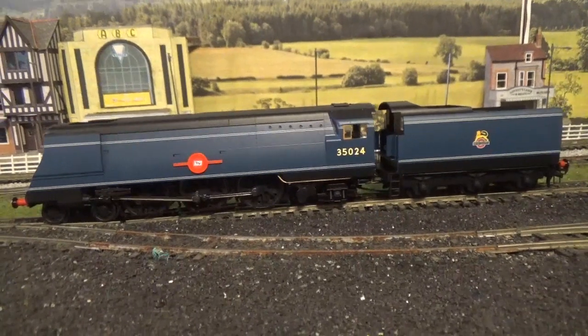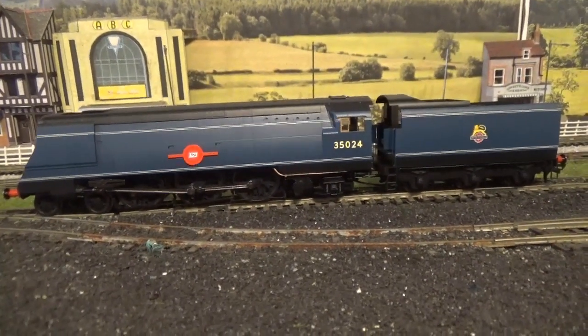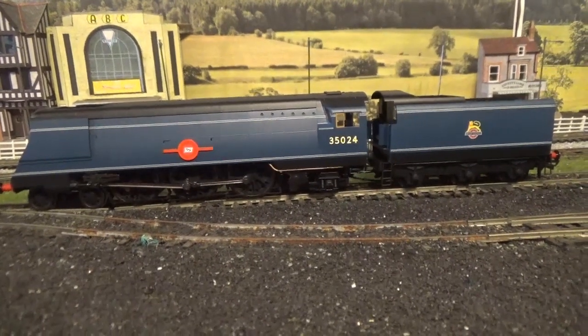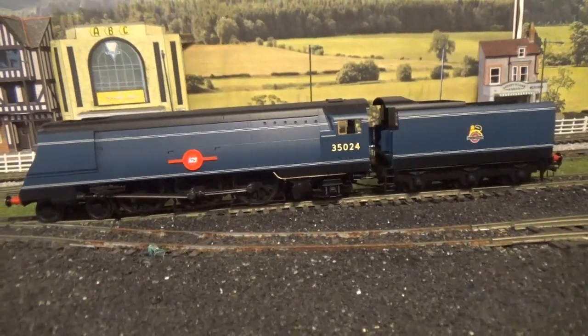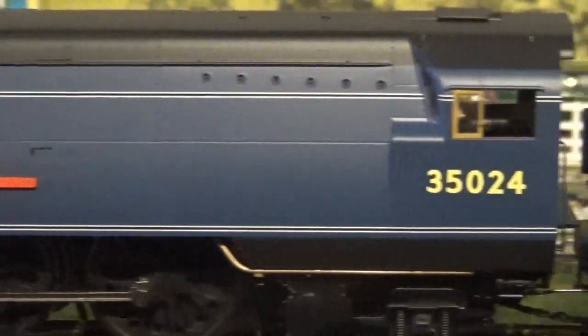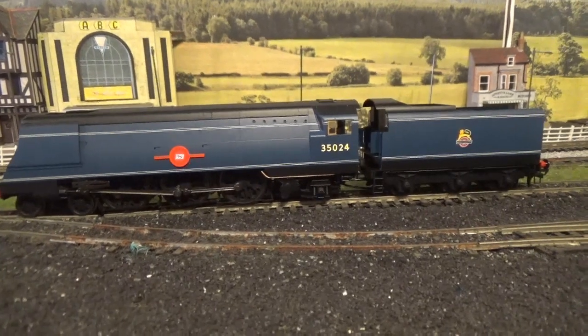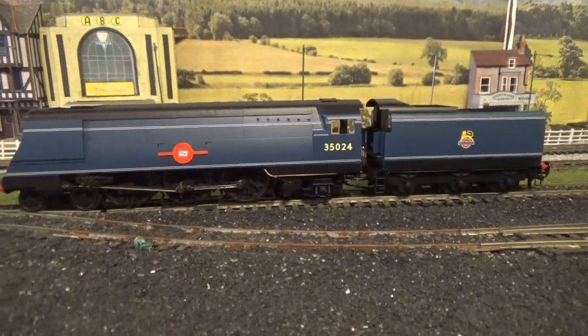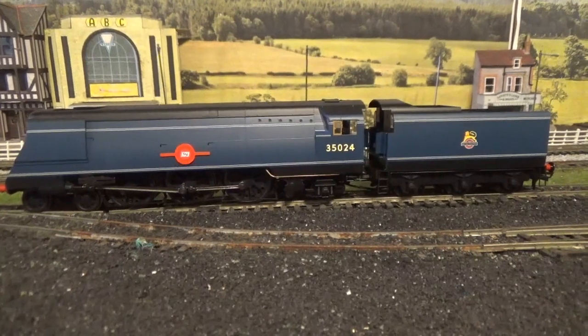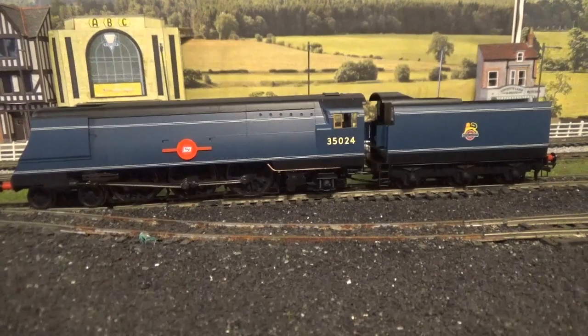The livery, the blue itself, it's a gorgeous shade of blue that's been very evenly applied. There's no blemishes or imperfections anywhere at all. And also the lining on this model, on the real locomotives, it's something that really makes this livery pop out and stand out more, and I think the lining really does lift the livery. And the lining's been very crisply and neatly applied, and then to finish it all off you've got the BR Early emblem, which I think just looks absolutely gorgeous.